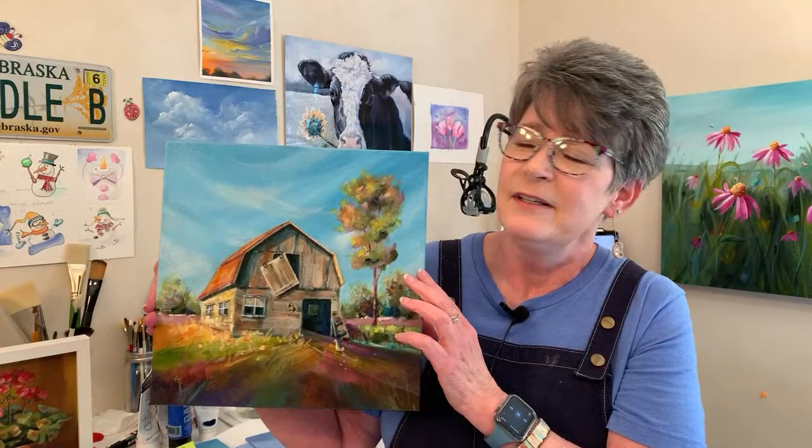So I had a couple people ask me how I paint what I call my sweepy skies, simple skies, like this barn one we did not too long ago. I did come back and add a couple little clouds. But how do I do that? I do tell you my colors in that video too, but I thought we would do a demo because it might be helpful if we just break it down a little bit.